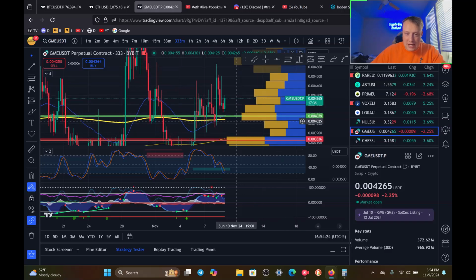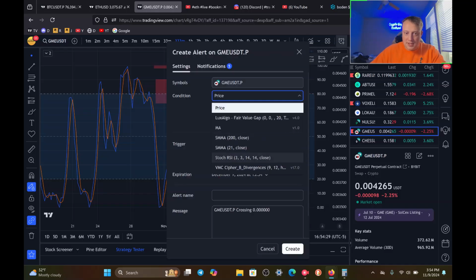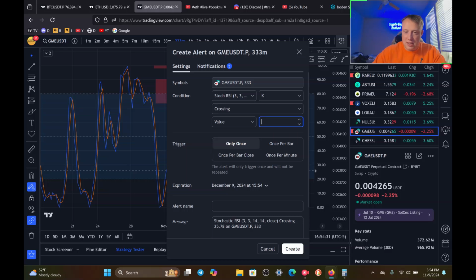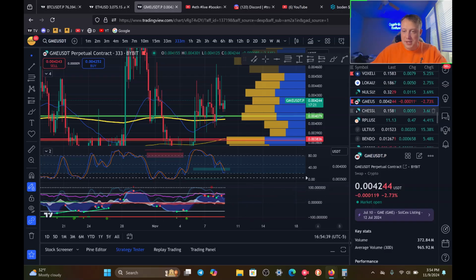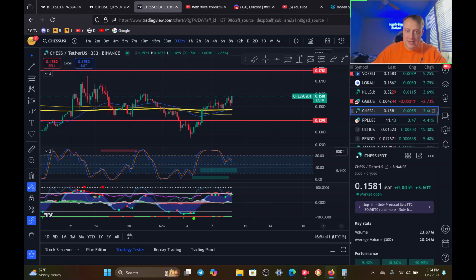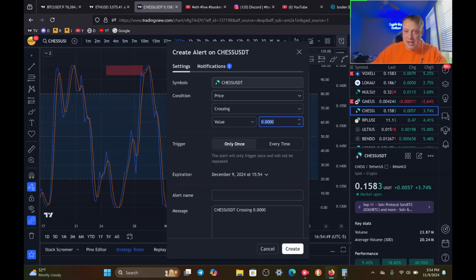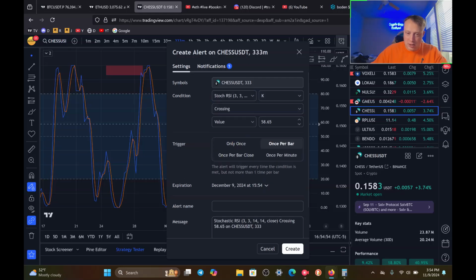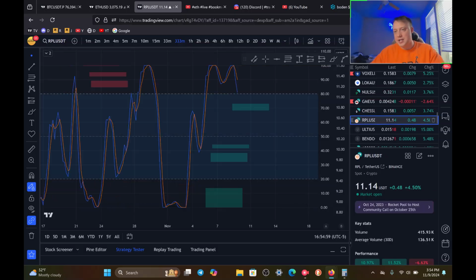GameStop token on crypto is, technically, it's not bearish. I will say that GameStop token looks decent to me. If you can continue a little bit more to the downside on the stochastic RSI, let's go see how the money flow is looking. Money flow looks bad to me. So GameStop is something to watch and wait for, but not a star list item. Chess doesn't look good to me either. Look, it's above the moving average, but you'd have to see if you can get a higher low on the stochastic RSI. So let me go down here.